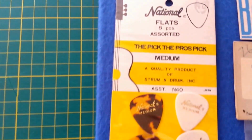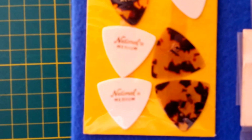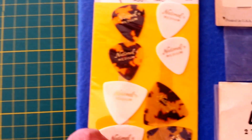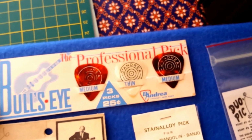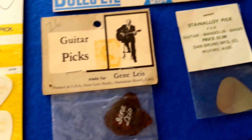Moving over to packaged picks. National. Nationals were made in Japan, late 60s to 70s. It includes every variation of the National in this packaged unopened pick. DeAndrea Bullseye, 1960 to the early 70s. Numerous variations of that. Gene Lease, the Los Angeles guitar instructor, popular in the 60s.